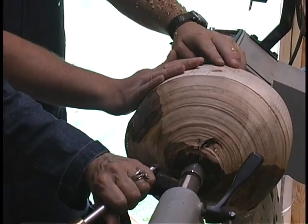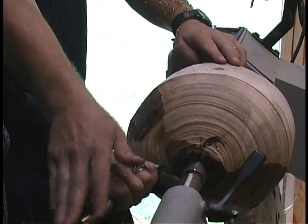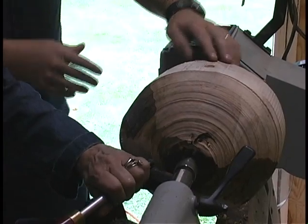Because it'll tend to grab. You always make sure that the tool is sitting on the rest, because if it's up in the air and it catches the wood, it's going to slam down onto the rest, and it'll just make you jump. So that's the way you want to do it.